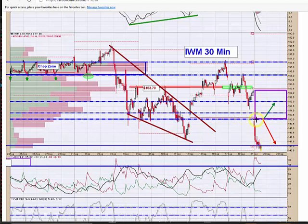I did get short on that move below 150 that we've been eyeing forever as a key level. We got the move down to 147.50 and a little bit beyond. So below this 147.50, 147 area, the next location for real support, and it's not on this chart, I apologize, but it's 145. So I'm still looking for lower here, given the underperformance. So I have a small short on IWM.